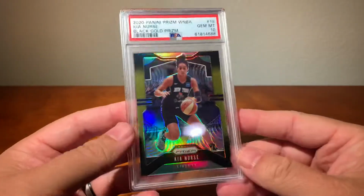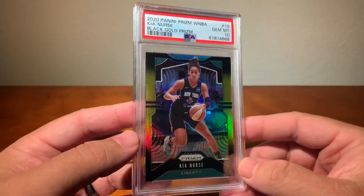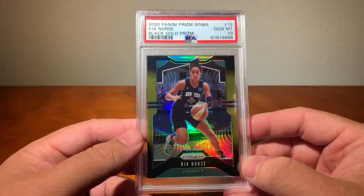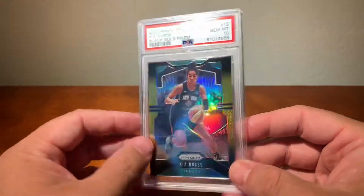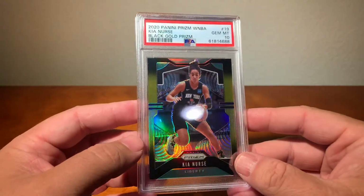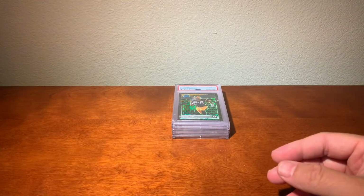This is probably a card that I'll put up for around maybe $1,500. It's probably worth a little bit more than that. I'll probably do $2,000 on this one, or best offer, and see what kind of offers come in. But that's a sweet grade right there on that one.